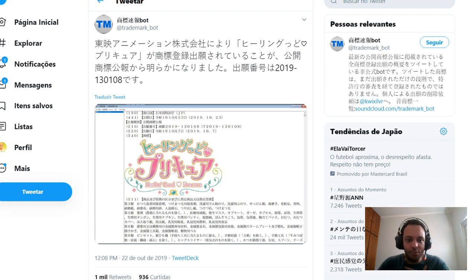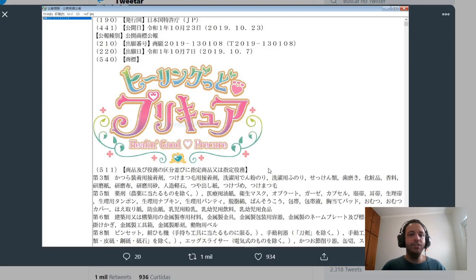I just came home from work, and I was super happy to see that we finally have the trademark for 2020 Precure. It's important to notice that every time something gets registered, a bot on Twitter uploads the image and some info concerning it, and it always happens with Purikua. So for that, we see that Toy Animation has registered the trademark Healing Good Purikua.